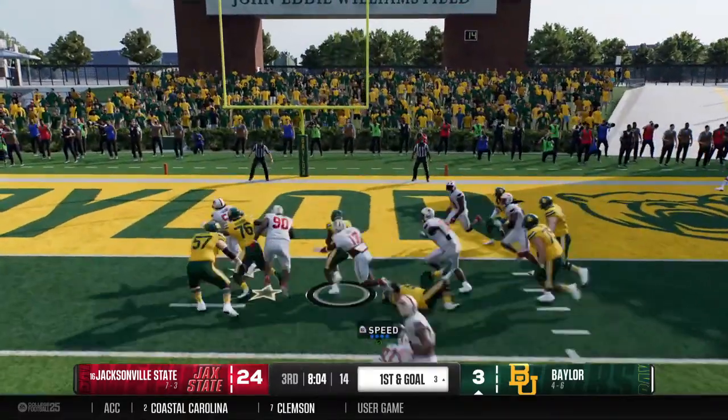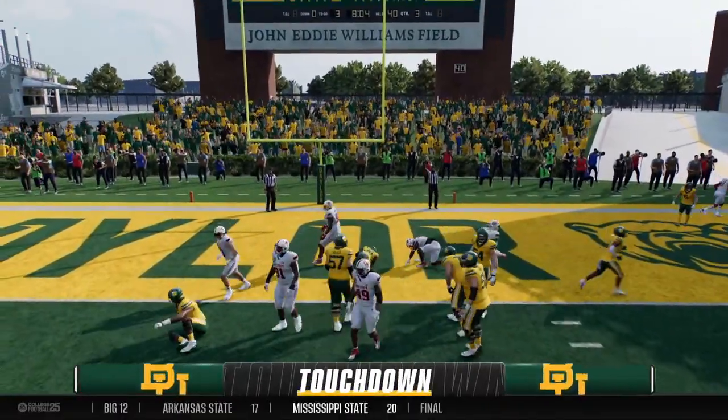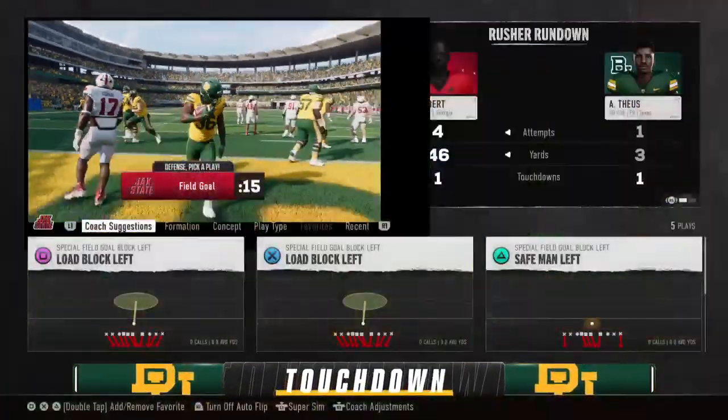A first down run on the doorstep, and he takes it to the house. Touchdown, Baylor!